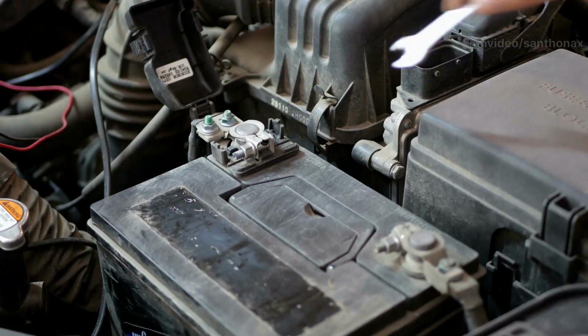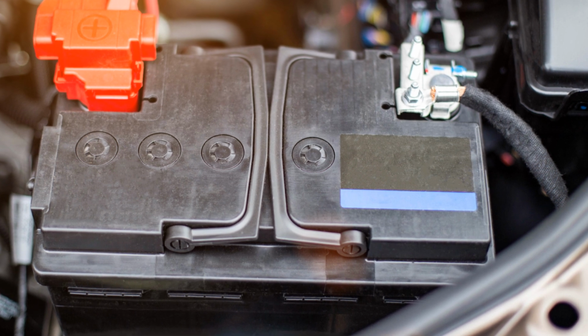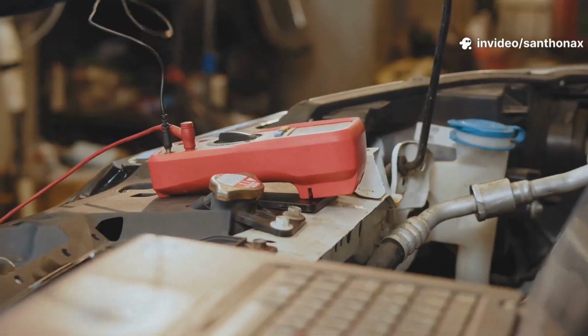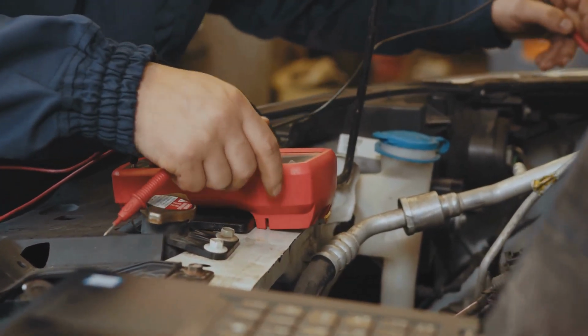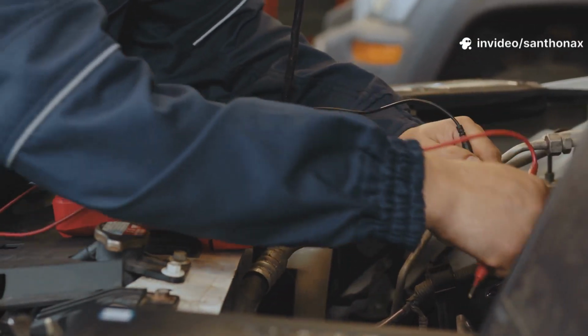When you look at a car battery, you will see several ratings printed on its label. One of the most important is the cold cranking amps, or CCA. This rating tells you how much power the battery can deliver in cold conditions. Specifically, CCA measures the number of amperes a 12-volt battery can deliver for 30 seconds at a temperature of 0 degrees Fahrenheit without its voltage dropping below 7.2 volts.